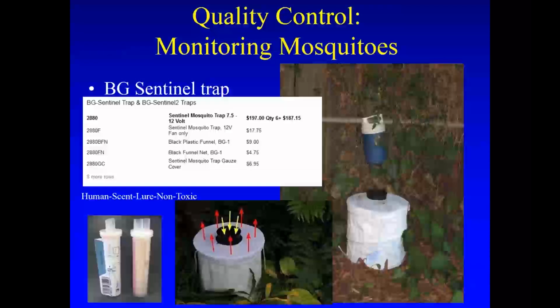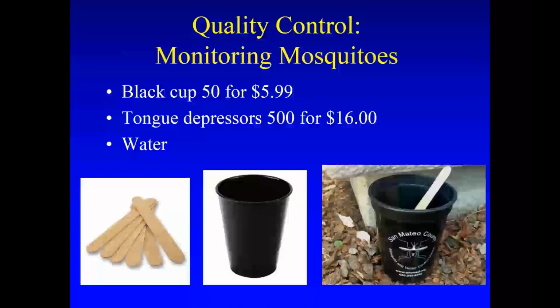The cooler that's hanging above that one that's placed out in the yard has dry ice in it to release carbon dioxide, and then they have a human scent odor, which is basically octanol and lactic acid to attract in the mosquitoes. Now, I have a completely different way that I would suggest that you do monitoring for mosquitoes, and that would be a black cup.